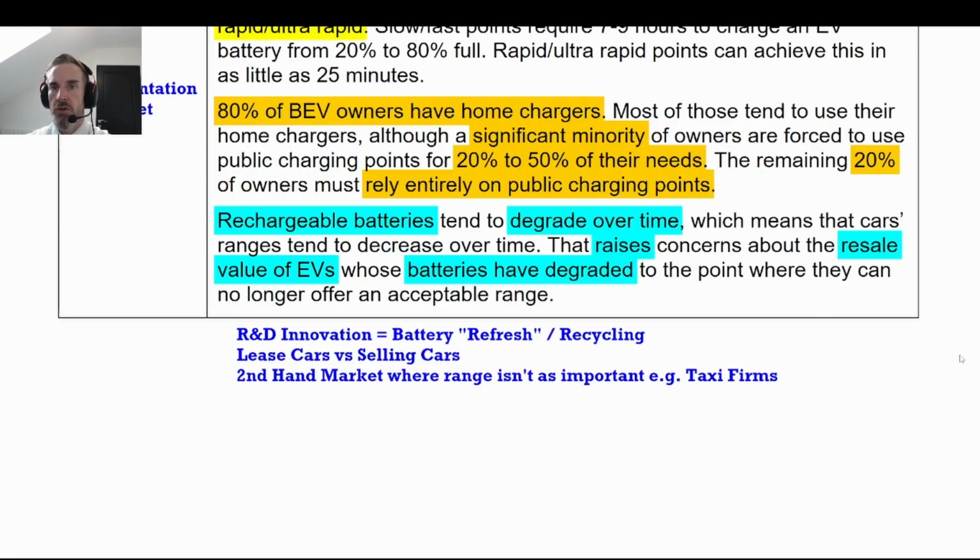Rechargeable batteries tend to degrade over time. So that raises concerns about the resale value for the cars whose batteries have degraded. Yeah, so this is something that would potentially put me off. I don't know about you guys, but if I buy an electric vehicle and then I'm not able to sell it on, because I often look at it, and I think, well, if I buy myself a new car for £10,000 and I run it for 5, 10 years, I should hopefully get at least £2,000 back for it. So the car hasn't really cost me 10, it's cost me 8, which might not be a big difference, but that's 80% of the cost of the car. Whereas if I take the full hit of 10, then that's a bit different, isn't it?